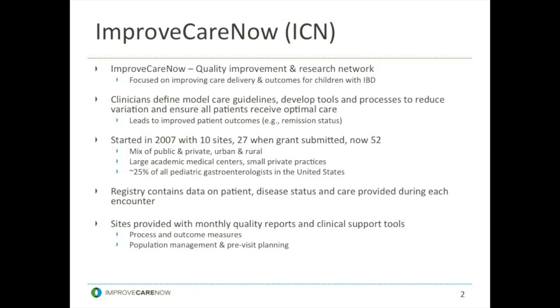So, for example, the network was started in 2007, and between 2007 and now, they've managed to increase the remission status from about 50% to close to 80%, and that's without any new drugs. It's just making sure that kids are receiving the care that they're supposed to receive. So it started in 2007 with 10 sites. When we submitted the grant, there were 27 sites, and now there are 52 sites. So I guess it's a lesson of scope creep.